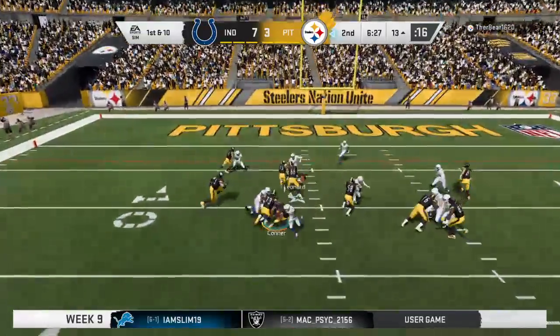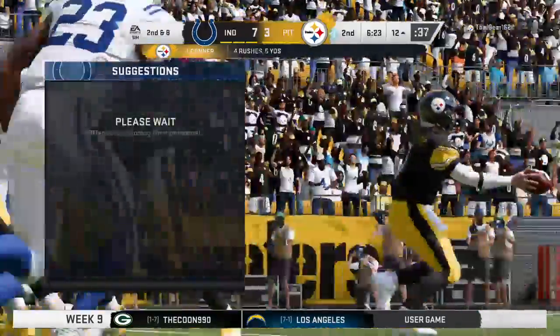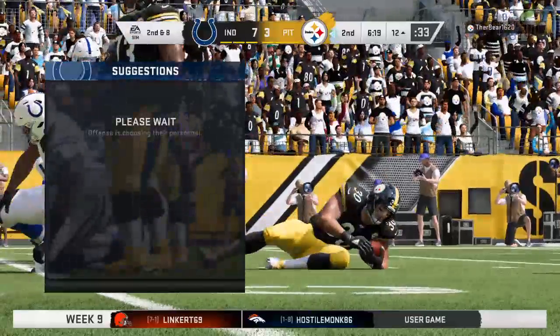On first and 10 is Connor. A nice job to break the one tackle, but not much daylight after that as he's brought down. Tyquan Lewis makes the stop.